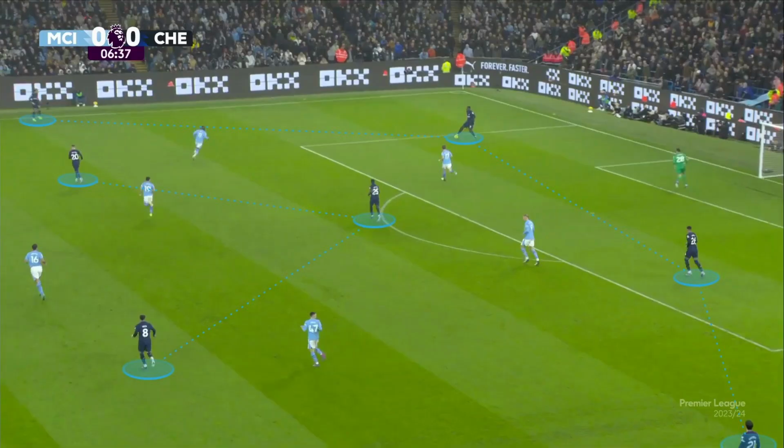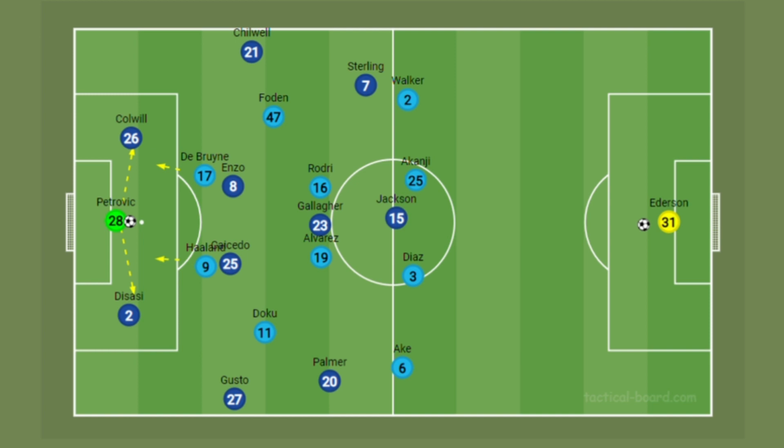So this pressing strategy was what was causing Manchester City a problem, especially when the ball would be played to Disasi. Palmer would be dropping from his right wing position to try and occupy this inside position. Now, because of this strategy where Manchester City's forwards, rather than pressing the two centre backs, were reserved to sit on the two double pivots, because if they had pressed the two centre backs, then Enzo and Caicedo would have received the ball and Chelsea would have been able to effectively build through the middle.